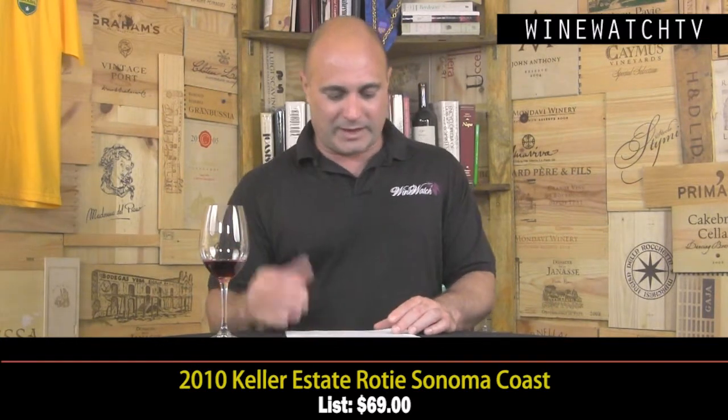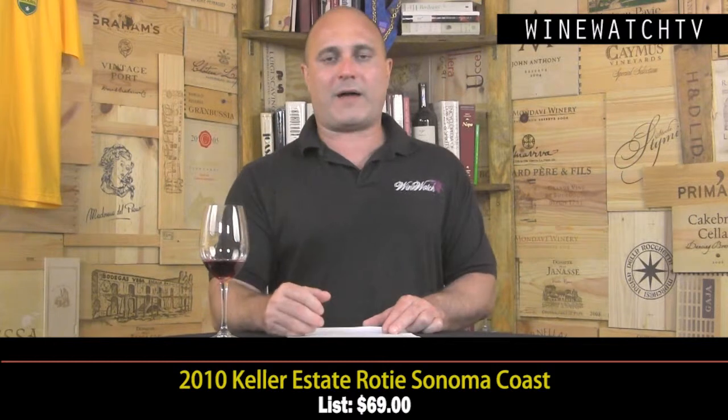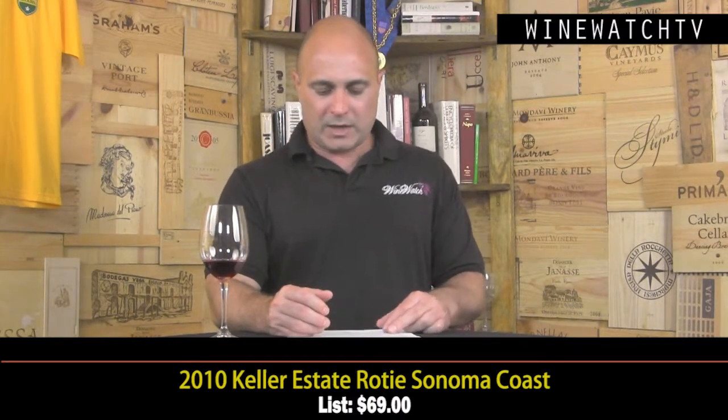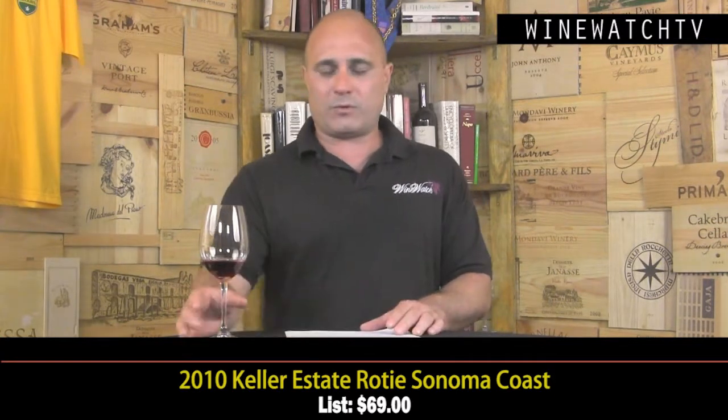Anyways, this wine had a nice bit of perfume on the nose, floral notes, dark pepper spice, and dried meat, hints of dark plum, dark cherry fruits, tobacco. Nice complexity here, kind of reminiscent of a Northern Rhone. Smooth and velvety on the tongue, nice round tannins. This wine's got a nice amount of grip on the palate, but still nicely balanced and fresh. Nice ripe fruit and a nice hand of spice on the finish. Excellent juice, kind of reminiscent of a Northern Rhone, thus the name.